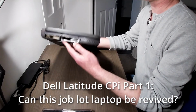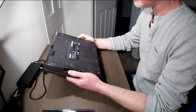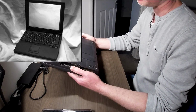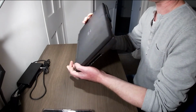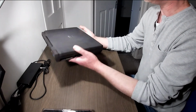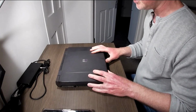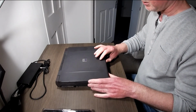From a job lot of laptops, I got this Dell CPi, and this is probably the worst condition laptop. It was the one at the end of the pile and came along with it. But I'm going to see what I can do with it rather than just throw it away. So let's have a quick look at it.